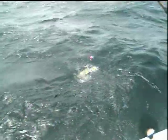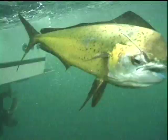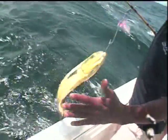Is this the male? Another female. You got that one on Ballyhoo, huh? Yeah. It's spitting out those red crabs too. Oh yeah, the little shrimps. Had that one hooked good.